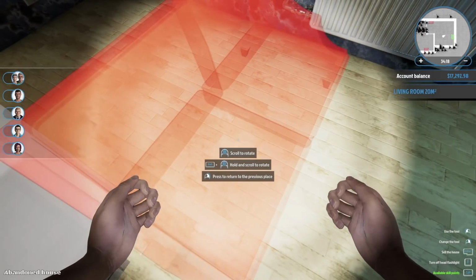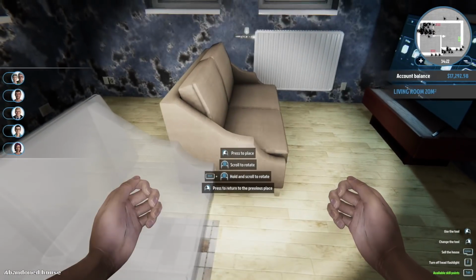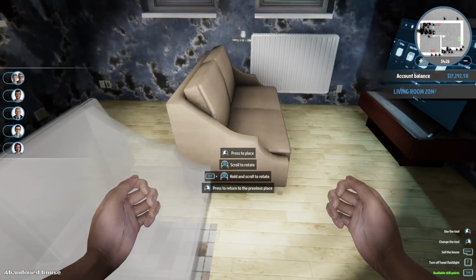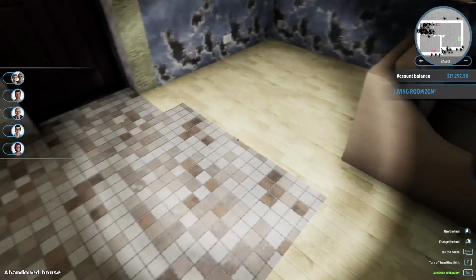Is it because the couch was in the way? Oh, now it's not even letting me put the couch back over here. Uh-oh, y'all. Can I put the couch back? Okay, I can. All right. I was like, what in the world? All right. So we put the couch there.